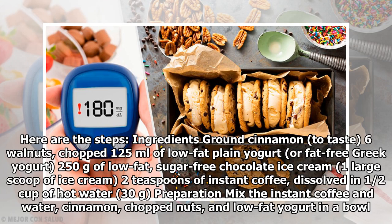Here are the steps. Ingredients: ground cinnamon, to taste; 6 walnuts, chopped; 125 milliliters of low-fat plain yogurt, or fat-free Greek yogurt; 250 grams of low-fat, sugar-free chocolate ice cream, 1 large scoop of ice cream; 2 teaspoons of instant coffee, dissolved in ½ cup of hot water, 30 grams.